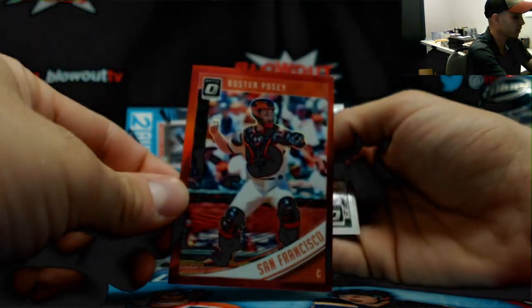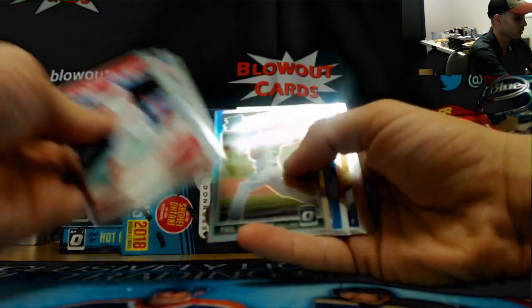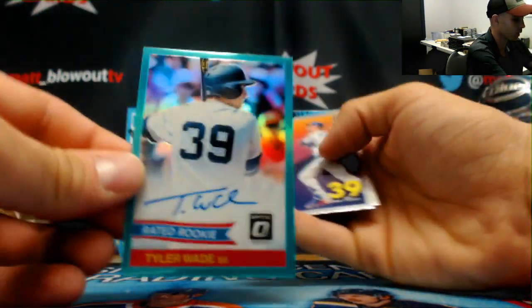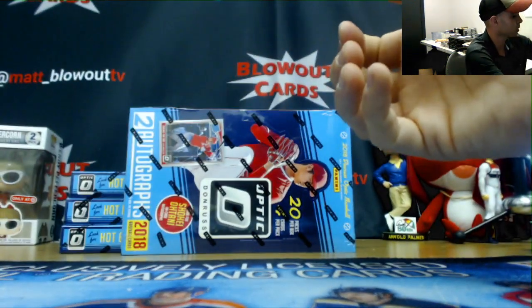Buster Posey red, number to 99. And finish up here. Autograph number to 125, Tyler Wade. Rated rookie signatures. Okay.